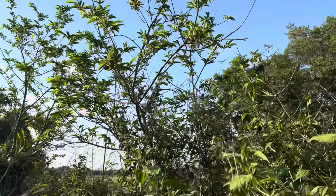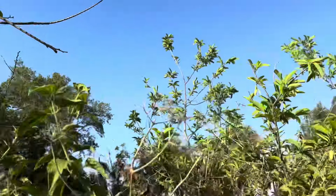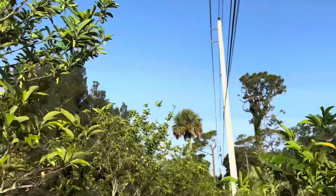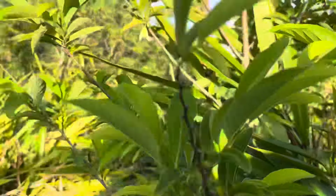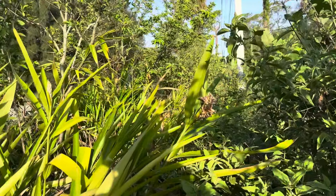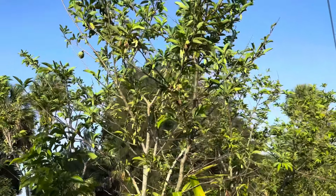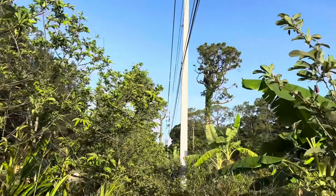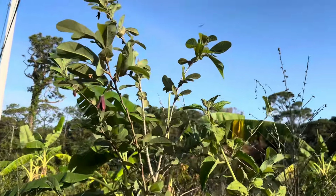But I see lots of fruit on our sugar apples, and it looks good so far. There's lots of flowers and fruit, little tiny fruits, and lots of big flowers, so that's a good sign. Seems like they're a little later this year than in years past, but they usually don't ripen until summer. But I see lots of fruit on this tree, and here's a llama tree that has flowers on it.